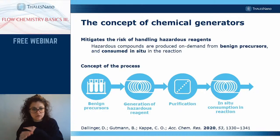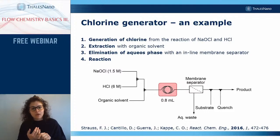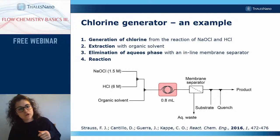So this is the concept by Cappe's group, as I mentioned before, and I have an example for you. It's an example of how to generate chlorine in situ in the reaction. Here they had sodium hypochlorite and hydrogen chloride.